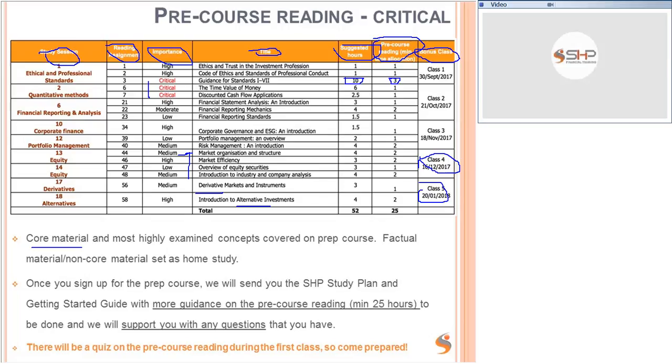So you should all have the study plan and the Getting Started guide. We've been sending that to people who have signed up for the bonus classes. And that study guide in particular gives you guidance on the pre-course reading, which you should spend a minimum of 25 hours on, between 25 and 52.